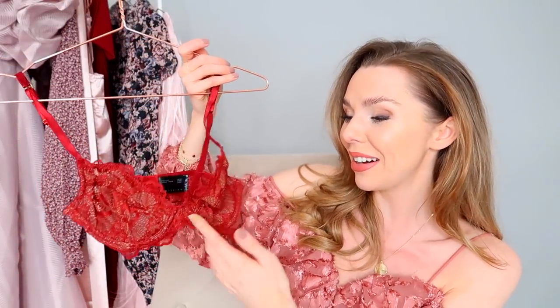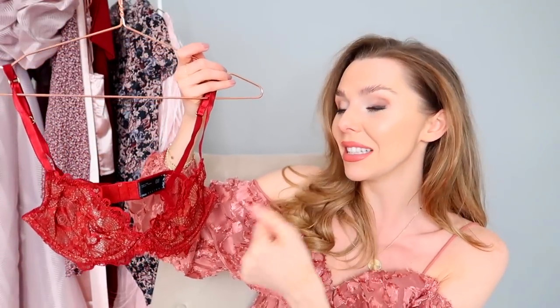By the way, I've cut my finger. I always have plasters on my fingers, guys. I'm so accident prone. Watching my videos, there is a plaster most of the time. I don't know what happens. I put it on my razor this morning.